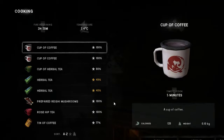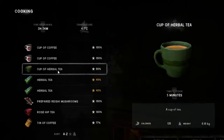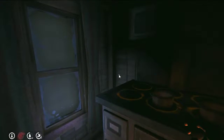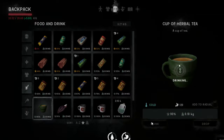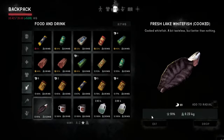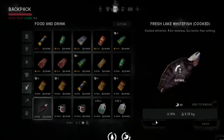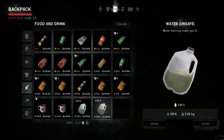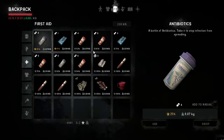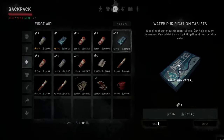And let's make some herbal tea. My stomach. It hurts. Oh, it hurts. We have herbal tea. How come we can't just eat it? See if we get improved rest. See that? For some reason, this water did not get purified, so we would use these purification tablets on it.